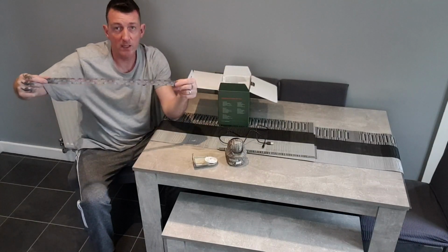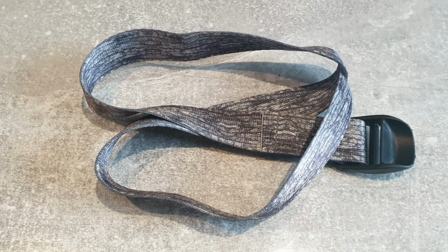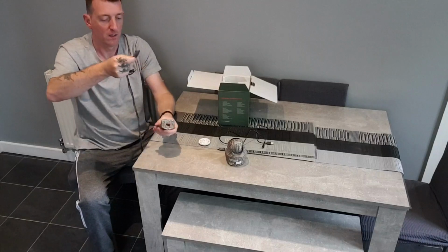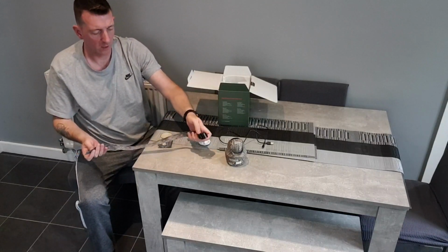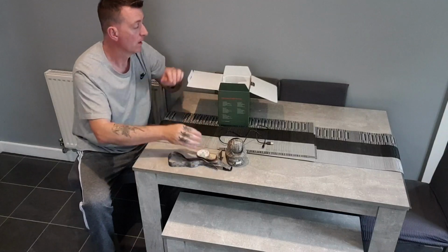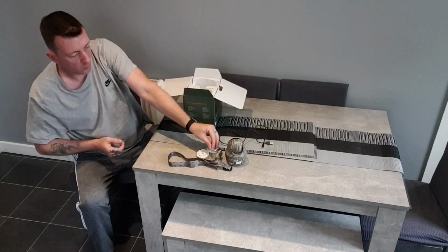Now if you don't want to fix it in place permanently, it comes with a strap. So you can put your bracket up like that, and in here there's two little holes, and this just feeds through like that. I'll show you an install so you'll understand what I mean, and that just wraps around a branch or a tree or whatever you're thinking really. There's your screws and roll plugs.